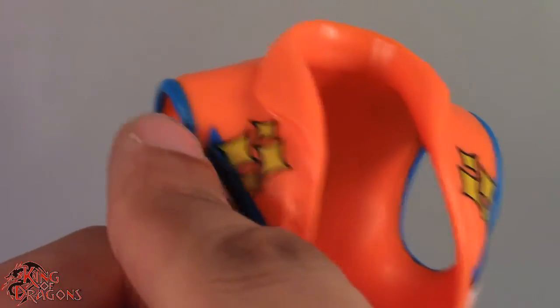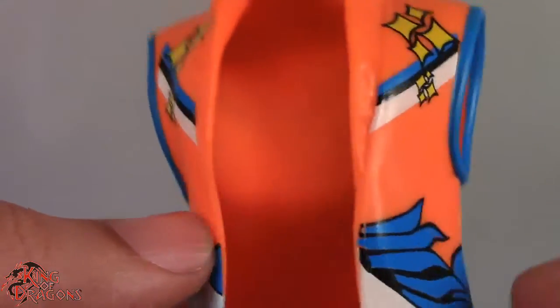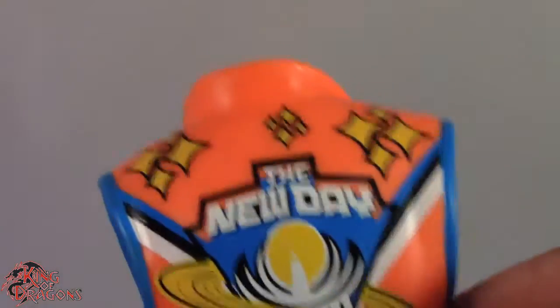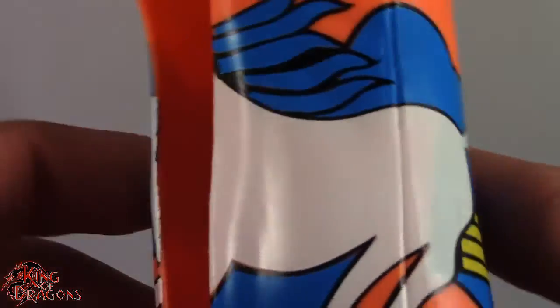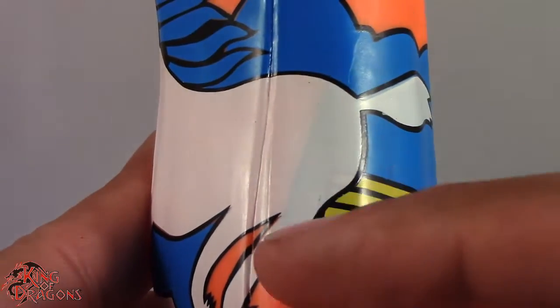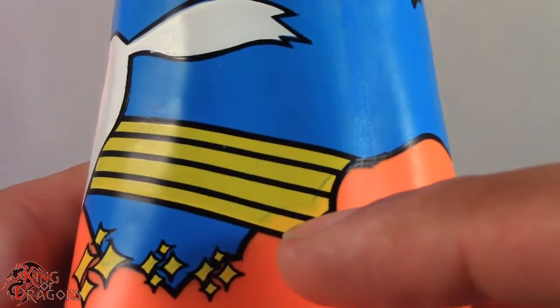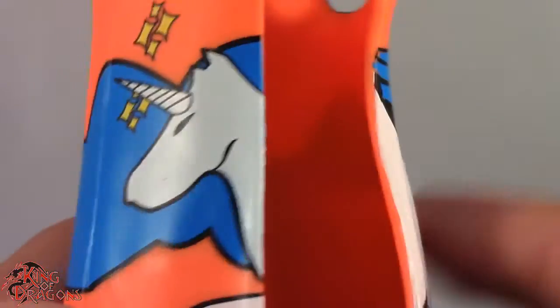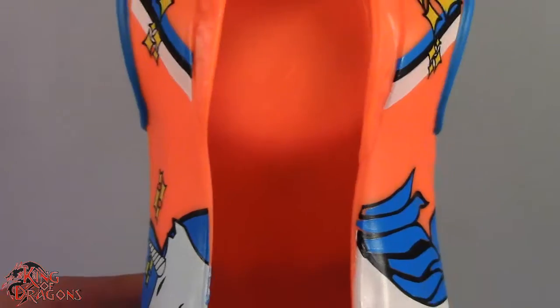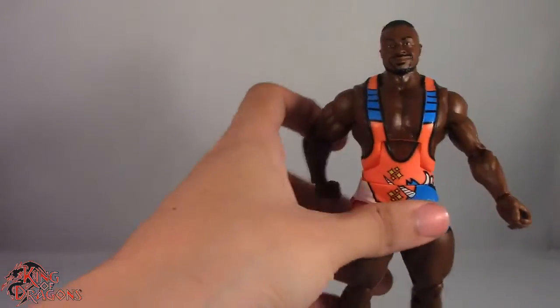The decal could have gone all the way to the sleeve on both sides, but from a distance, you really don't notice it. Really love the way the sparkles came out. You can see it says New Day on the back. It's a little light right here on the hindquarters of the unicorn. You can see some of the paint is peeking through, which is a little unfortunate. Even right here, you can see the decals aren't as thick as they should be. But it's not that big of a deal that I'm going to knock the figure and say you shouldn't get this figure. I really do like this, so let's move those off to the side.